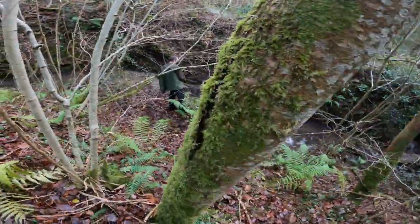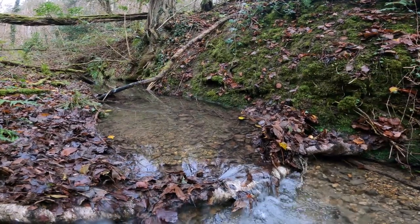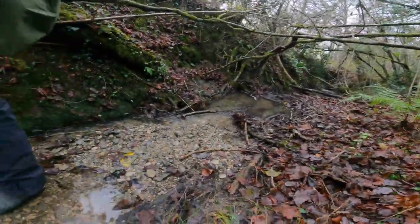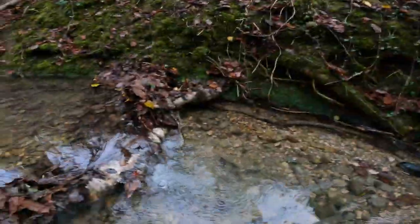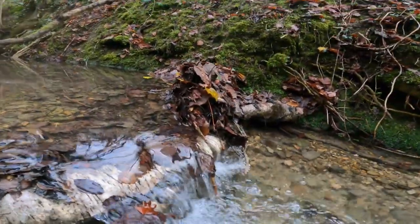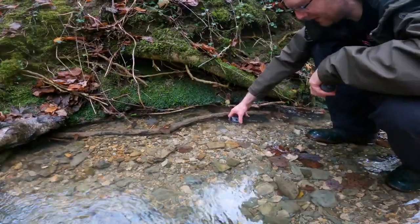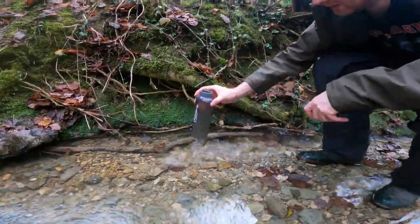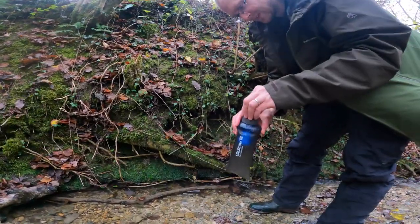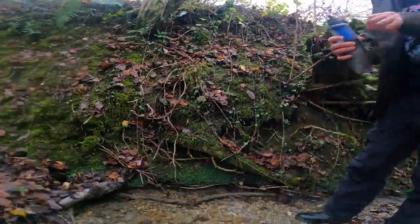Quite firm down there. Yeah. It looks clear, doesn't it? Yeah. Well, it's like it. Delicious and nutritious.